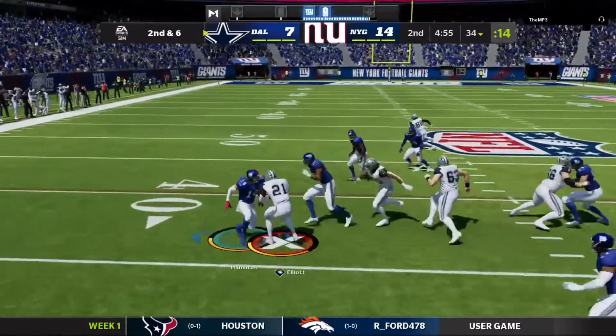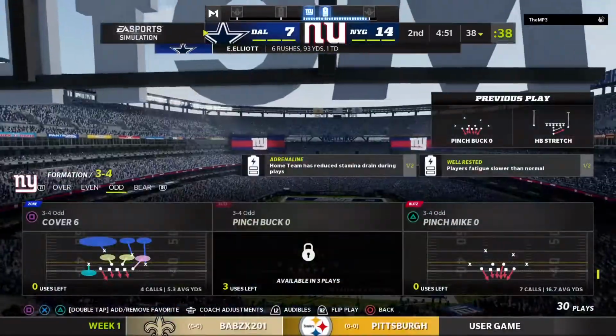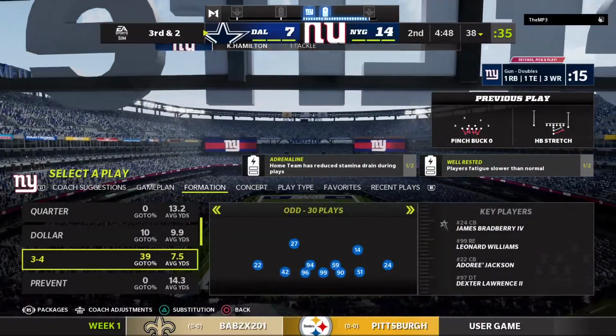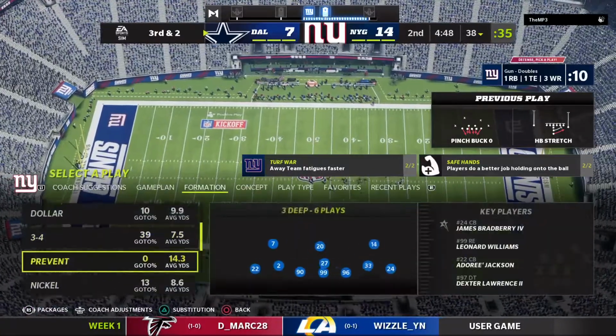A handoff left, Elliott. He'll get about 4 as he's past the 35 to the 38-yard line. When you find that kind of yardage, you couldn't be more confident as a ball carrier. And guess what? You're going to go back and tell your offensive coordinator, I'd like to keep carrying it, thank you.